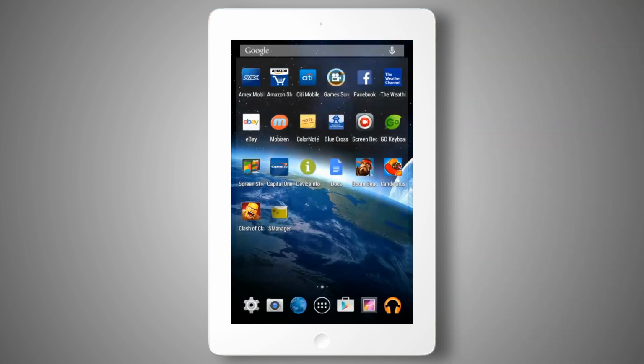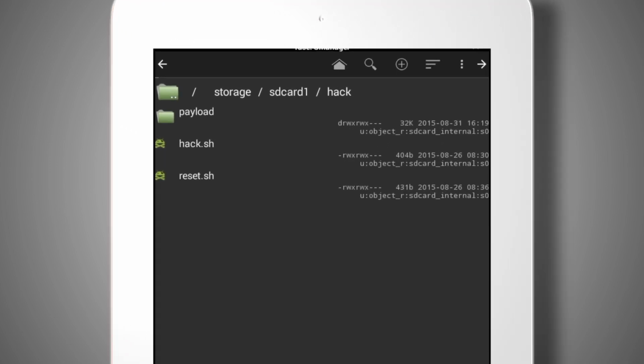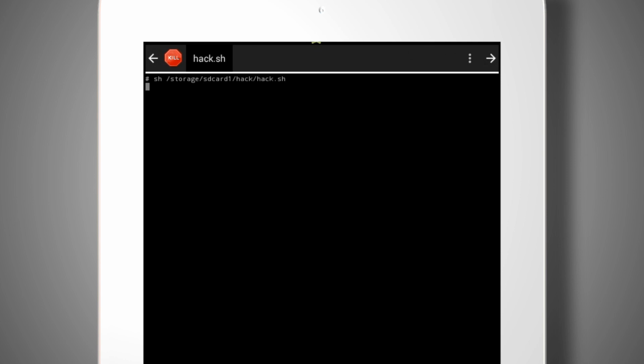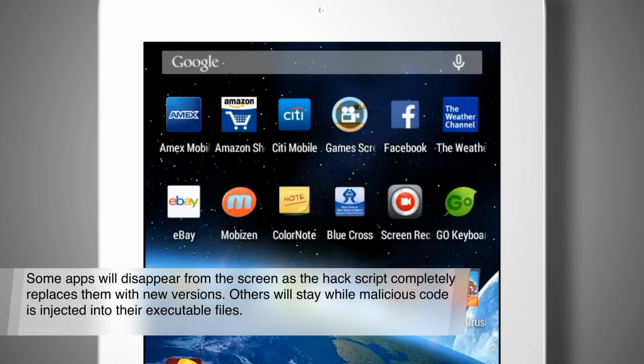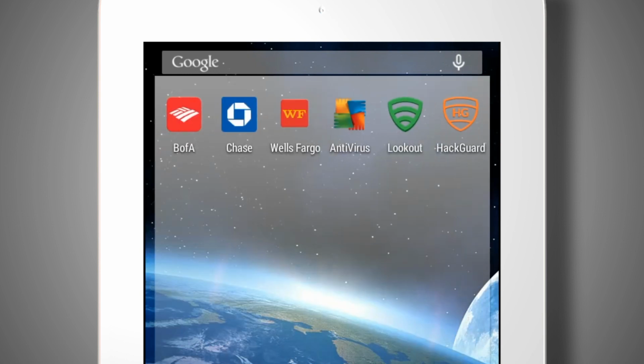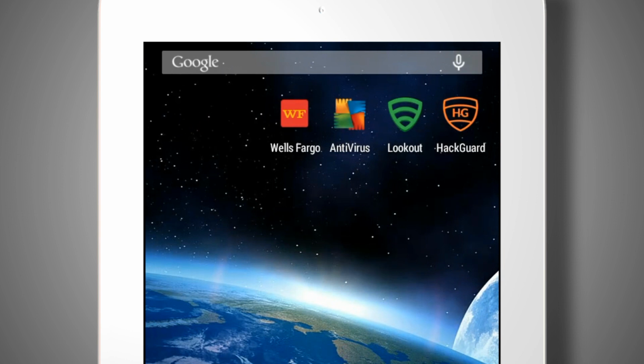Now our hacker quickly finds a malicious script on the SD card and starts it. By switching back to the main screen, the hacker can see the effects of the hack script as it runs in the background. Watch as some of the banking apps actually disappear.